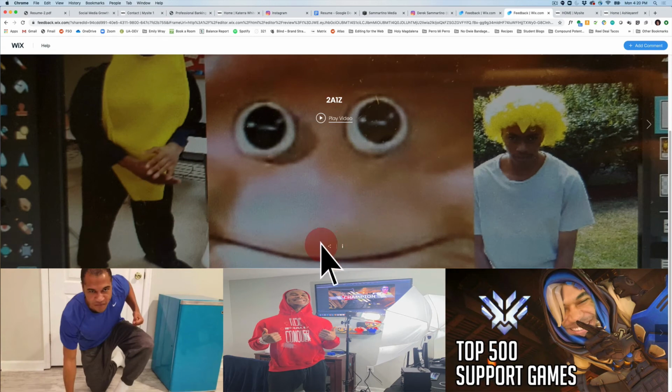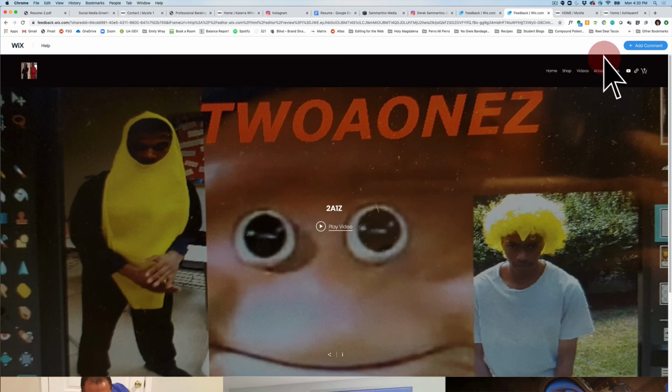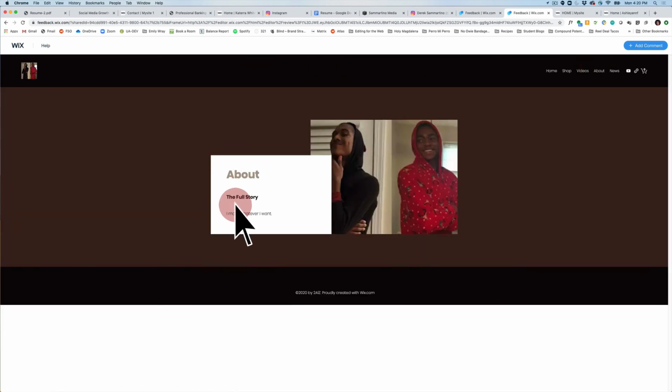I'm not sure what's happening here. There's something going on with this preview mode, which is okay, but just for you to know that I wasn't able to really see your intended functionality with that. So here, about full story, I make whatever I want, right?